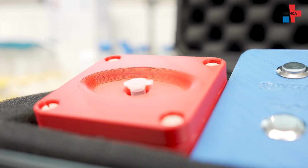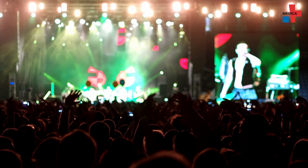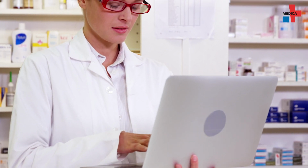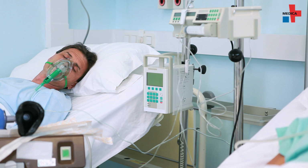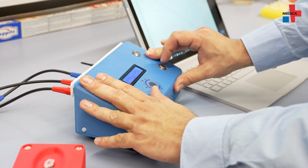COMPASS is very suitable for use at certain locations where you want to test a lot of people in a short time, such as theaters, cinemas, concerts, or something like that. You can maybe also imagine it in the pharmacy. Alternatively, COMPASS could be used as a bedside device, so directly on the patient, or even in the emergency room as a point-of-care test. If you look at it from an economic point of view, this measurement procedure with beads provides a different basis than the previous procedures.